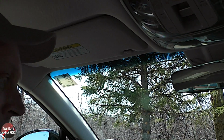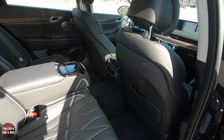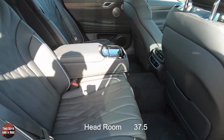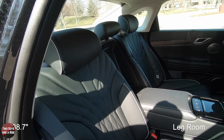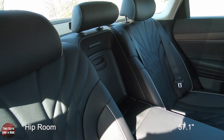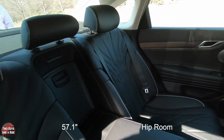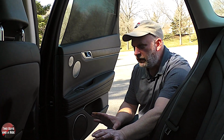All right, let's take a step into the second row. The dimensions in the second row are as follows. There are 37.5 inches of headroom, 38.7 inches of legroom, 54.8 inches of shoulder room, and 57.1 inches of hip room.